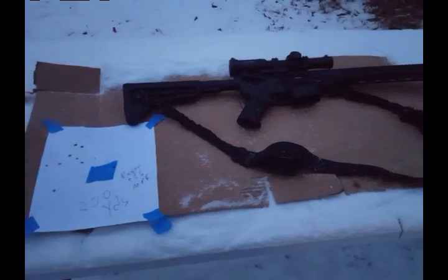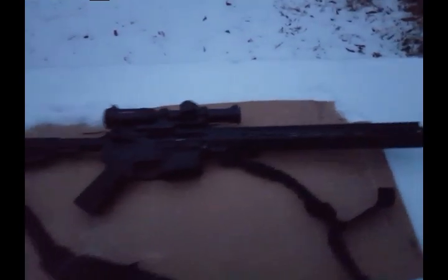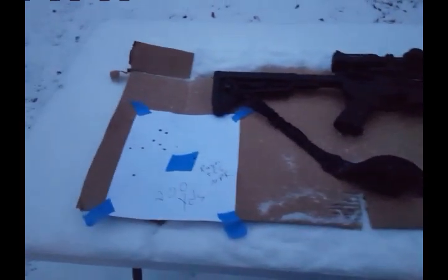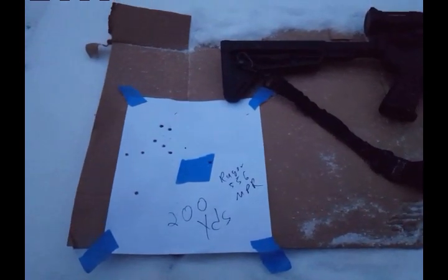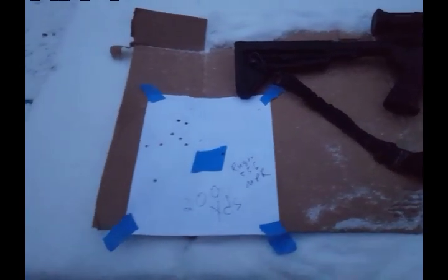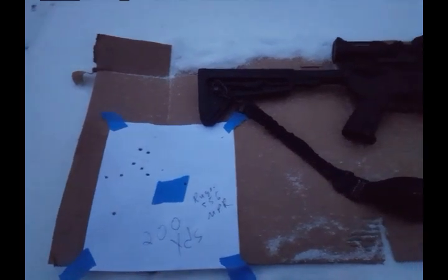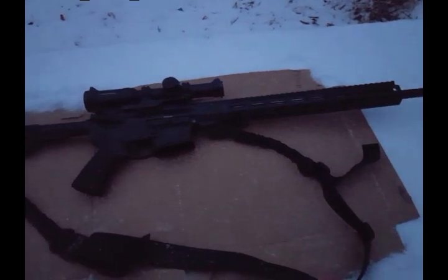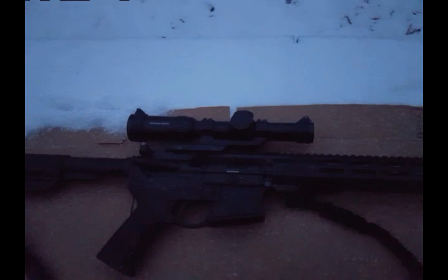Hey everyone, I want to take a second to give some credit to Ruger for making a great AR rifle. This Ruger 5.56 MPR. Basically it gave me I think a decent grouping at 200 yards. Now I was shooting in a prone position. I had pretty minimal support. I had a bag in front of the rifle, and then I had a sand sock in the back. I'm using the Primary Arms 1:8 scope.